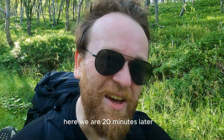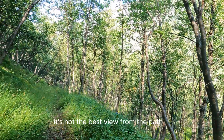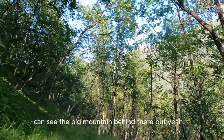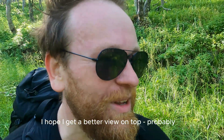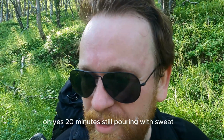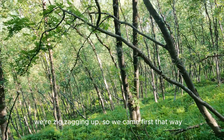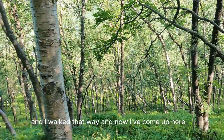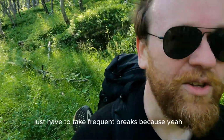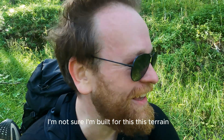Here we are 20 minutes later. It's not the best view from the path. It's just trees. You can see the big mountain behind there, but I hope I get a better view on top, probably. Oh yes, 20 minutes. Still pouring with sweat, but I got some free water just down there. We're zigzagging up, so we came first that way, and I walked that way, and now I've come up here, and we continue upwards. Just have to take frequent breaks because I'm not sure I'm built for this terrain.